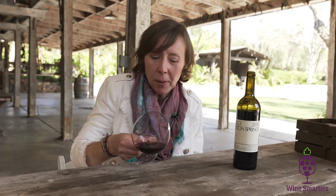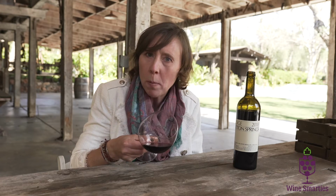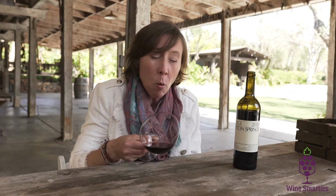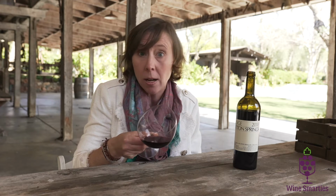First things first, appearance. So red wine appearance can tell you quite a bit of information. How deep is the wine? Is it more ruby? Is it more purple? Is it more garnet starting to shift and change color, which would suggest age?